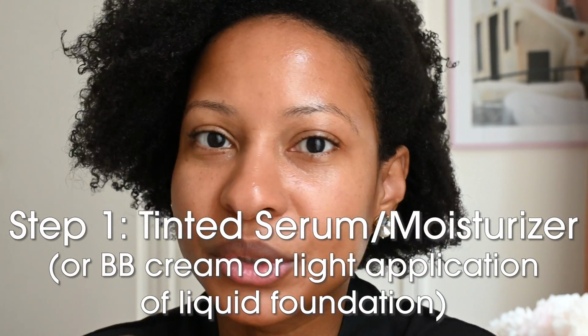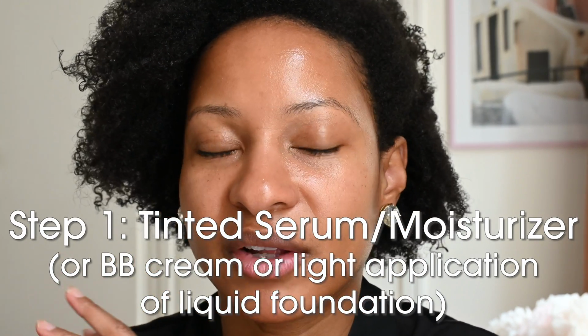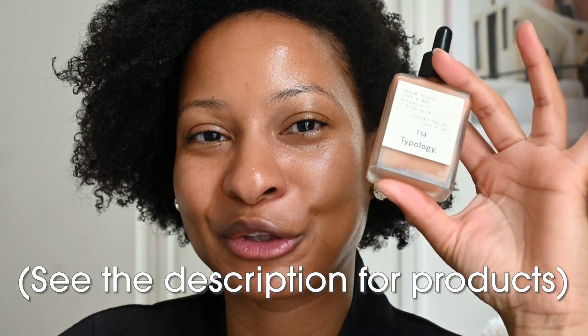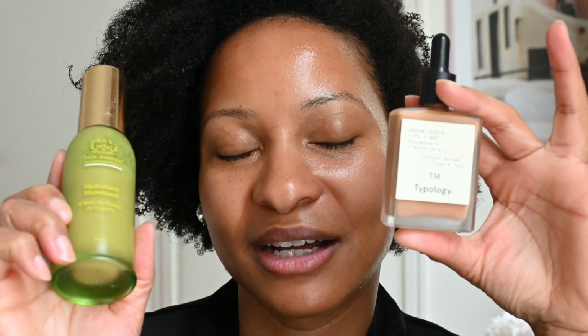So first and foremost, when it comes to getting this French girl no makeup look that everybody wants, one of the very first steps is that you're going to use some sort of tinted serum. You really do not use any sort of foundation or anything like that on your skin. When it comes to using a tinted serum, I either use this Typology or I use this right here, Tata Harper. Particularly for today, I'm going to use this Typology because I'm currently obsessed with it and really just loving how it's making my skin look.